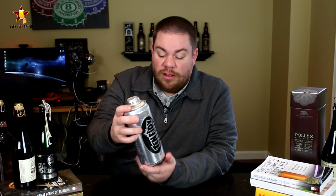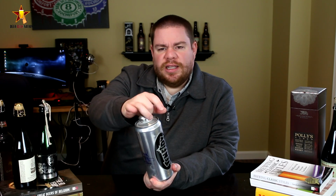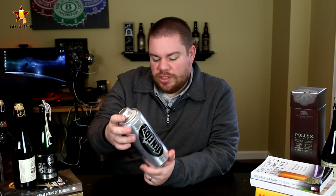So full disclosure, they did send me a crowler of this, and I've never actually seen a crowler. It's got a screw on top. It kind of popped off. There was a hiss. However they seal that, it's usually like a pop top on crowlers. Very cool stuff. Looking forward to this one. Let me get into a glass so you guys know what it smells and tastes like. I'll give you the final verdict on the Oskar Blues Rum Barrel Ten Fidy.